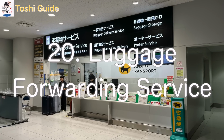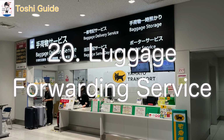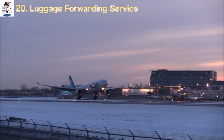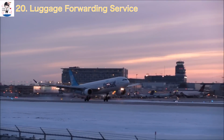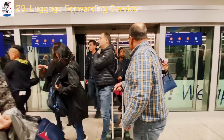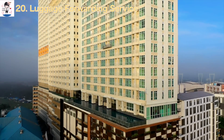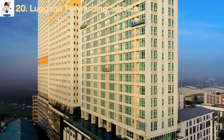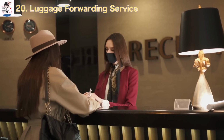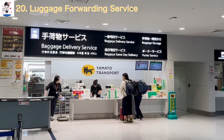Number 20 is luggage forwarding service. When you land at a Japanese airport, the last thing you want to deal with after a long flight is lugging around heavy, oversized luggage. While some travelers opt to head straight to their hotel to drop off their bags, this process can be time-consuming, especially if you're arriving early in the day and your hotel check-in time is later. This is where luggage forwarding services come to the rescue.